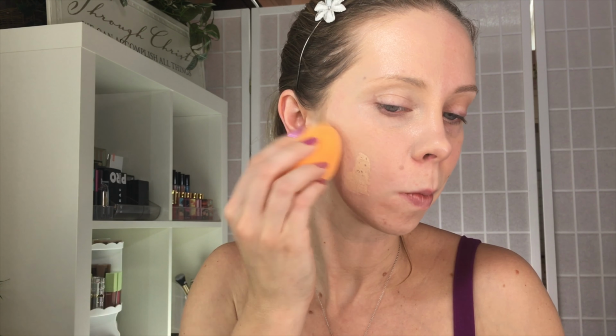Okay, it applies beautifully with a brush. Nice and smooth, no grabbing, no streaks. You can see how it evened out my skin. It's a nice dewy finish. Now let's take another pump with the sponge and see how that applies. I feel like I'm getting much more coverage applying it with a sponge. So if you want heavier coverage, I would go with a beauty sponge. If you want more sheered out coverage, I would use a brush. This is very nice.